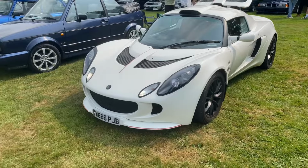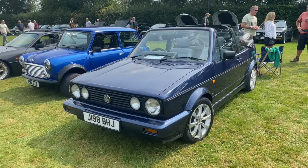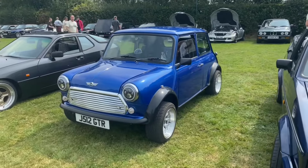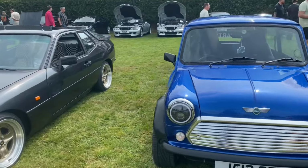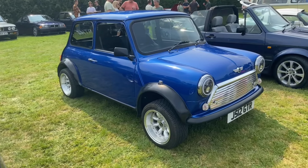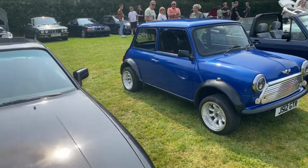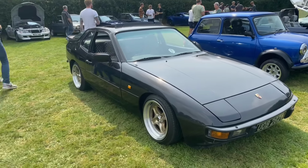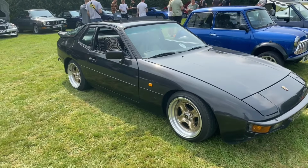Pretty looking Lotus Elise. Golf Cabriolet. Interesting looking Mini. Seems very set high on the suspension. I don't quite know what the story behind that one is, whether it's got some sort of engine conversion that's beyond standard. Porsche 924 here on the end.